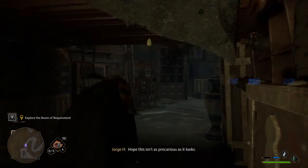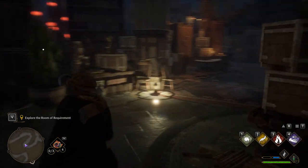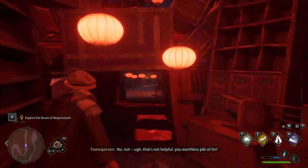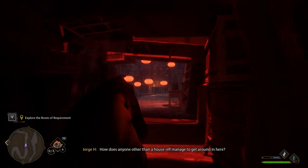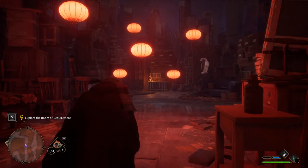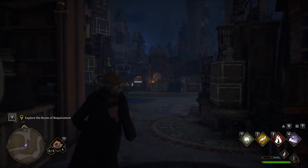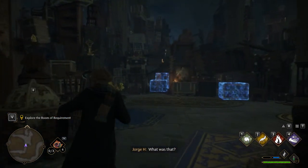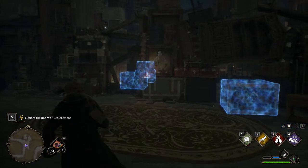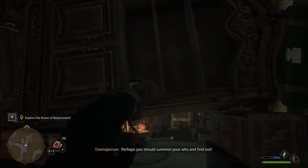Hope this isn't as precarious as it looks. An intruder! Stop them! That's not helpful, you worthless pilot. How does anyone other than a house elf manage to get around in here? Accio! What was that? Was that a golden snitch? Perhaps you should summon your wits and find out.